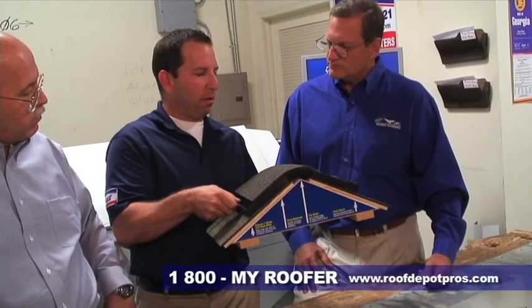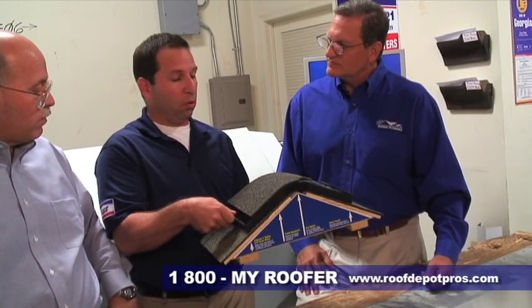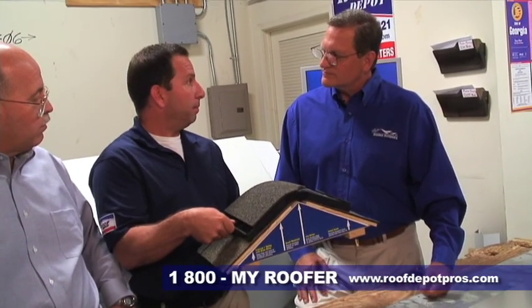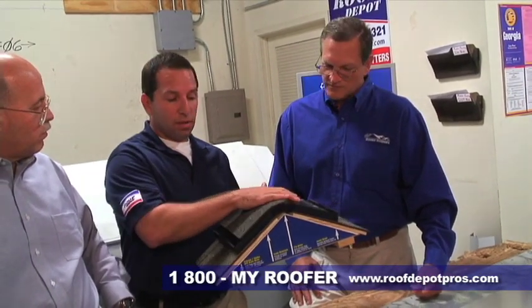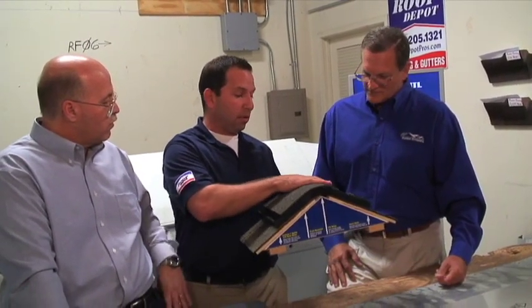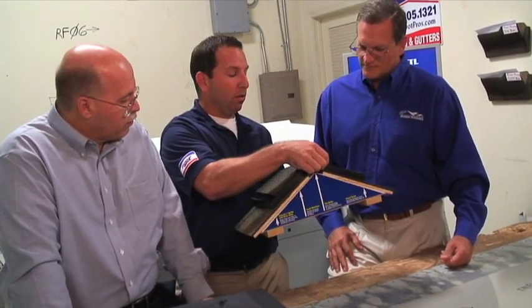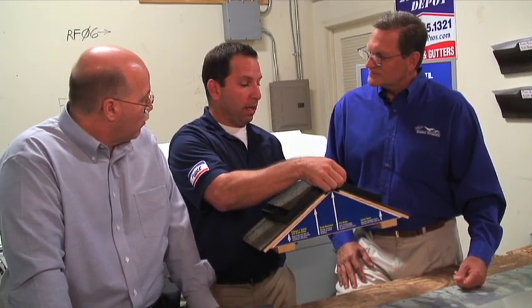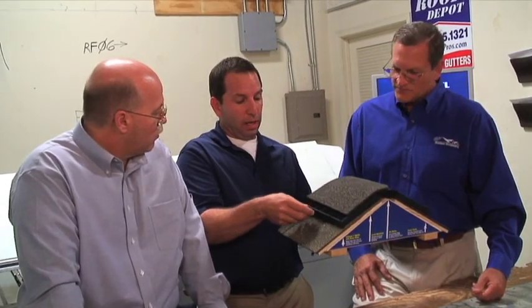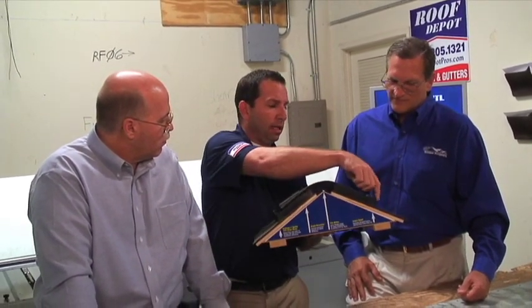Before these types of ridge vents were made, and we still see them installed on older roofs, they were made out of aluminum. The new versions of the ridge vents, first off, look a lot better because you have shingles on top of them. Secondly, they don't dent, or they do a lot better in storms. And these also have winged baffles here on either end.